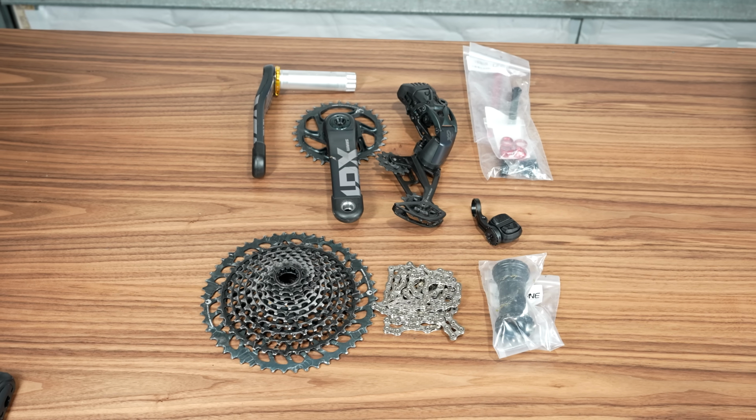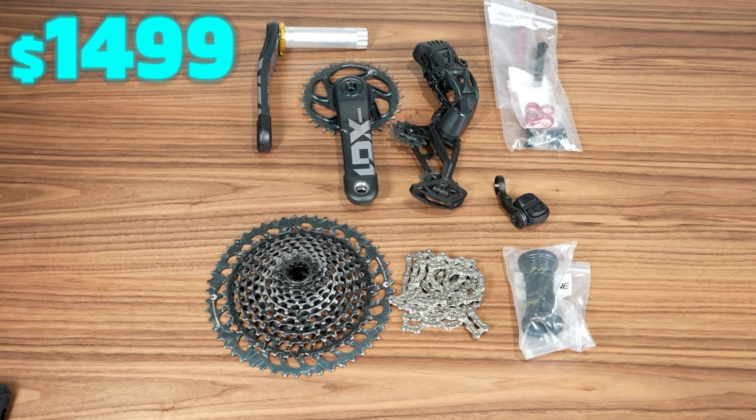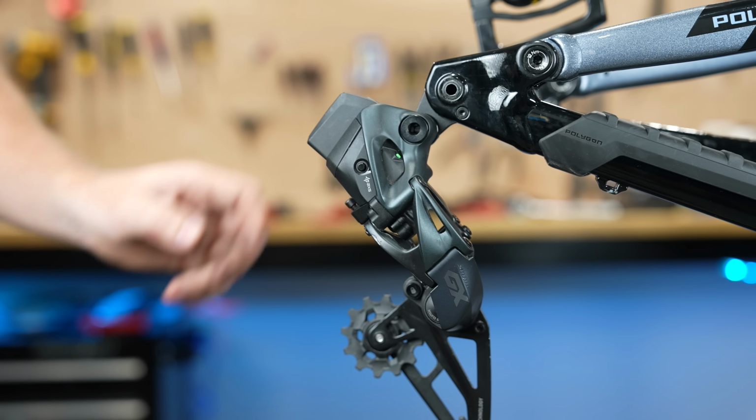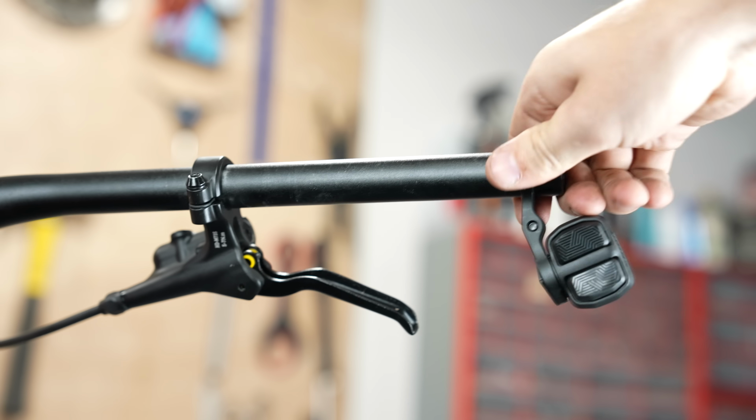And because we listened, because you guys want our test to be somewhat close, I also went with the GX group set, but the wireless version, because I'm bougie like that. The Axis drivetrain is battery powered, no shifting cable needed. It cleans up the cockpit really nicely. The battery lasts for like 40 days or something, really not that bad. And I think wireless shifting is super crisp and faster than cable.